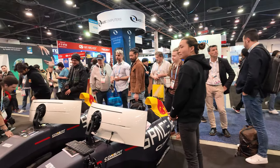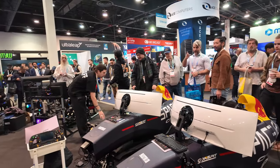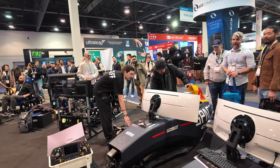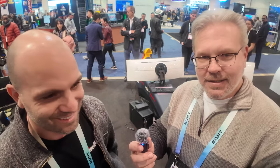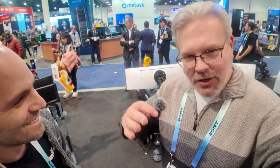This is actually our partner here. This is a Conspit, and this is super cool. This is specific to F1 style sim racing. I got a chance to sit in one earlier, and it was interesting how you actually sat in the rig. It really amped up that immersion in VR, like the feeling that you were actually in the car.